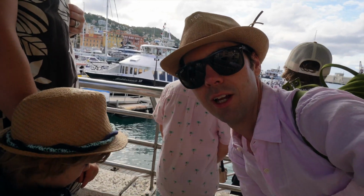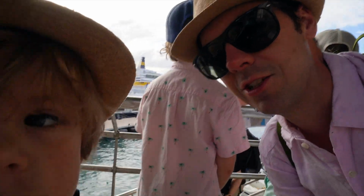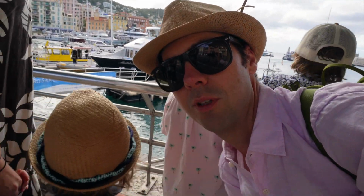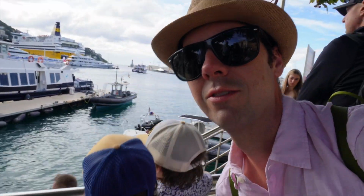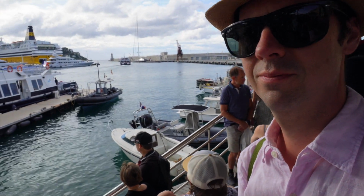Today's our Monaco day. Off to Monte Carlo to see the changing of the guard and any Formula One stuff that we can find. Taking the scenic ferry across.